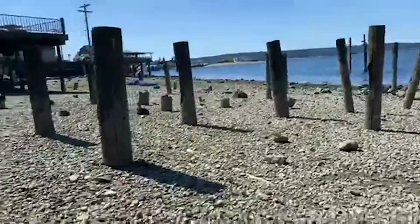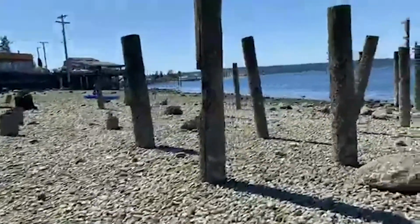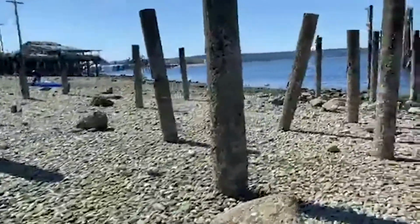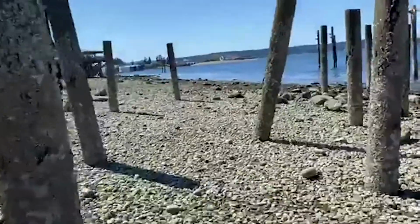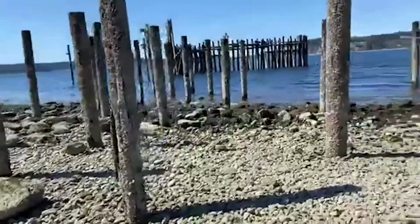Let's see if I can use my body as a windshield for you all, because I know that's no fun to listen to while you're watching, wherever you're watching from. But yeah, a great low tide today.